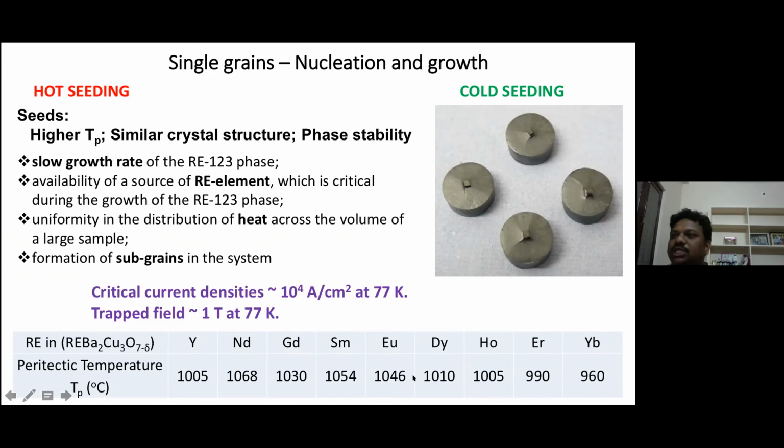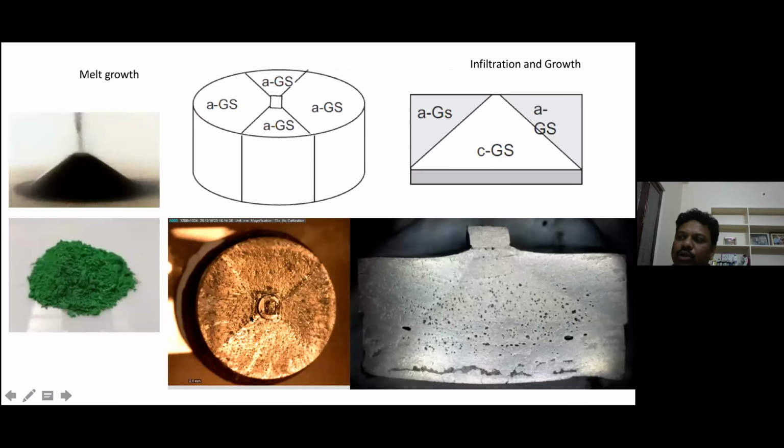There is a lot of processing that goes in to transform this material into a single grain. Only once you make this into a single grain can the macroscopic currents be supported, and that enables you to have a conical large magnetic trapped field. These are the a growth sectors that you see on the top surface.